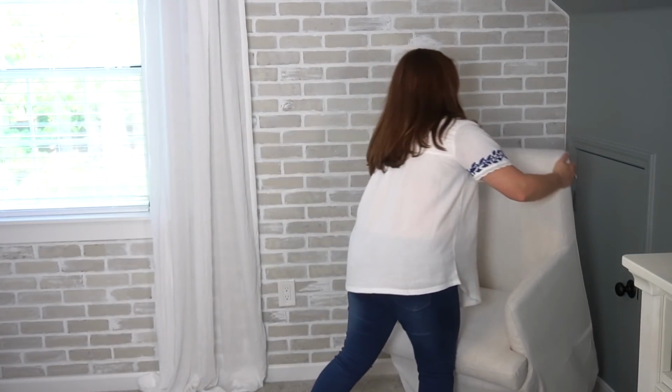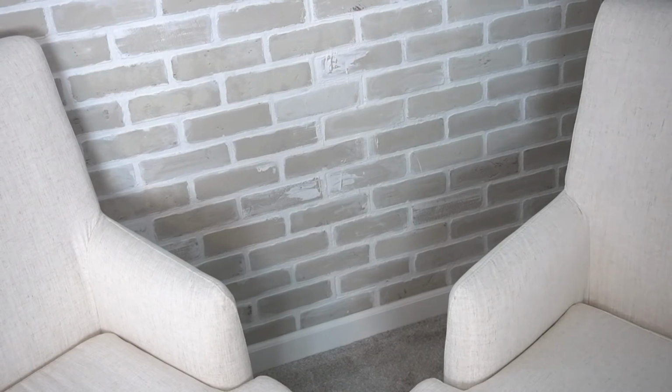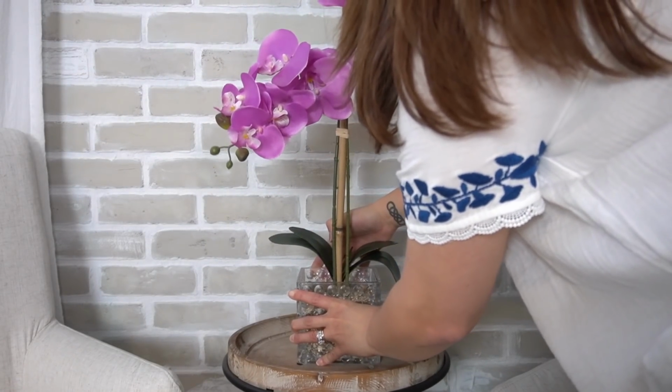For now, I decided to leave the large armoire outside of our room and try a seating area just to see how it works, because we don't really have one in our space. If it doesn't end up working out, I can always change it back.